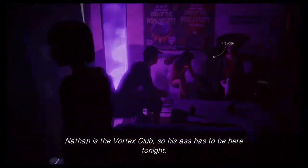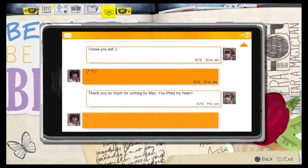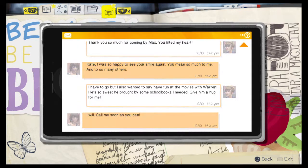Where is Nathan? Nathan is the Vortex Club, so his ass has to be here tonight. Okay, hold on. I have to go to the movie room.